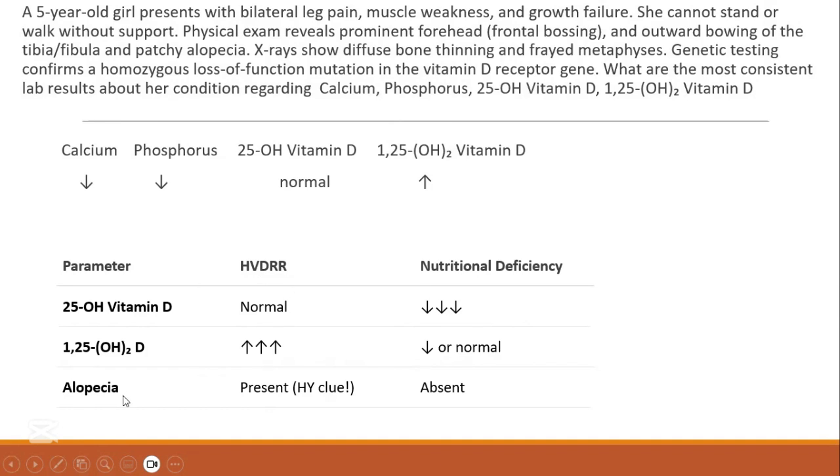Versus nutritional deficiency, this is of course going to be decreased, or maybe normal, but not going to be increased like in hereditary vitamin D resistant rickets. So lastly, we've got alopecia. It is unusual to see alopecia associated with rickets, but it's true. Alopecia is associated with hereditary vitamin D resistant rickets, but it is not present with rickets due to nutritional deficiency.